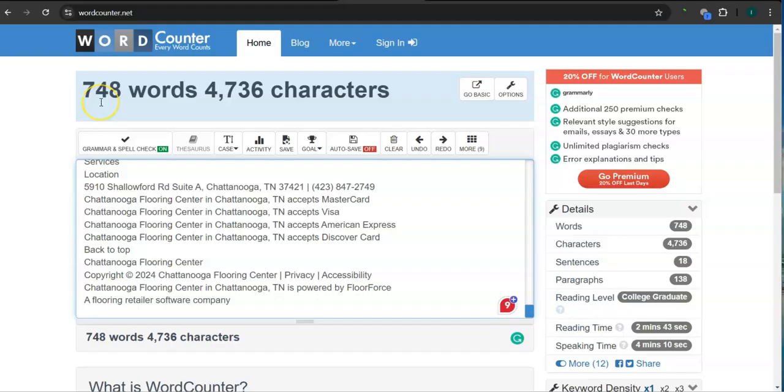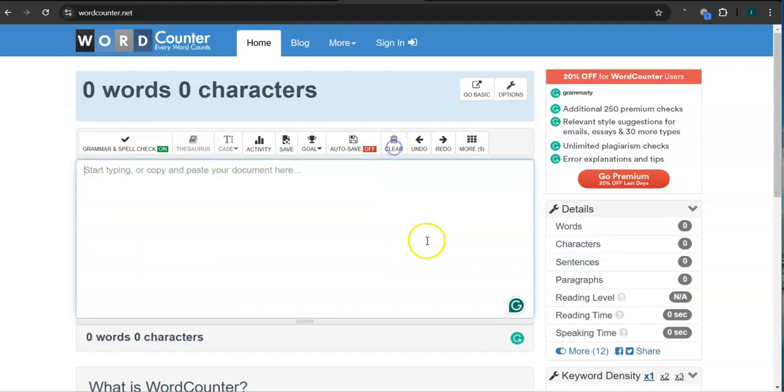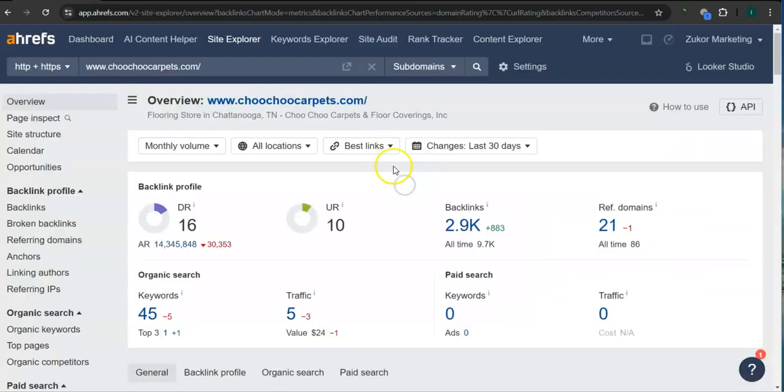So they have a bit more words on their homepage compared to you guys. So you're going to want to beat this amount, 748. And let's take a look at your rating here first. So this is a paid program that I use to research websites. This is called Ahrefs. And with this program, we can actually see what we are up against.